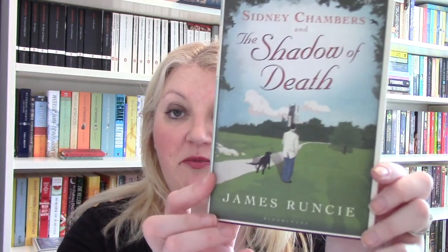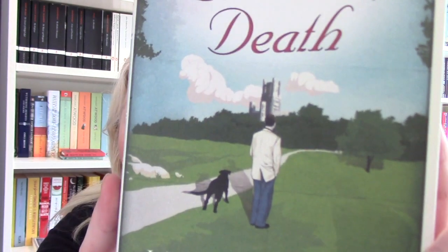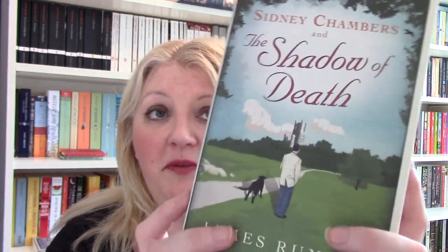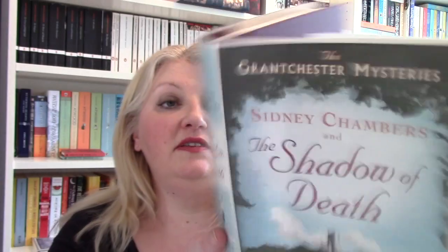and this is The Shadow of Death by James Runcie. These hardback editions are absolutely beautiful. They've all got this sort of vintage illustrations on the front of them. I've got all the hardbacks. I've not read any of them yet, but I've got all of the editions in this series in hardback because they're absolutely beautiful. That's what they look like on the spine, so they look gorgeous lined up on the shelves. It's just plain white end papers and a lovely mauvey purpley inside with shiny gold embossed writing on it. So yeah, absolutely beautiful.